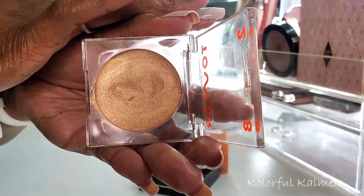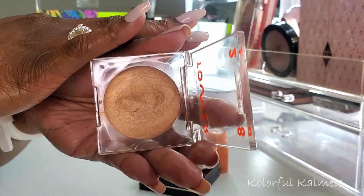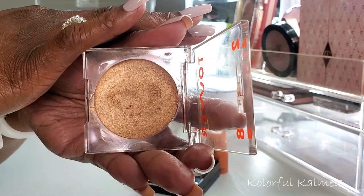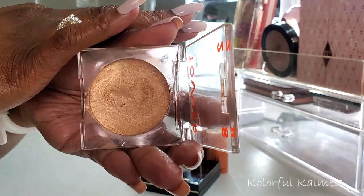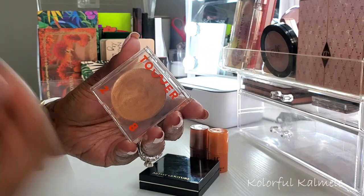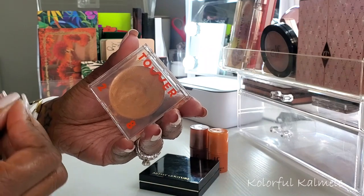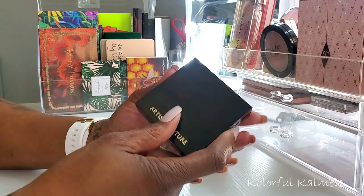Absolutely gorgeous. Nice cream formula. I love using this. Very, very pretty, but I think I will pull this again during the summer and spring when I tend to do more dewy face looks. I don't like putting creams over powders, and right now I'm doing more of the matte, really set powdered face. So that's really nice to use during the summer and spring.